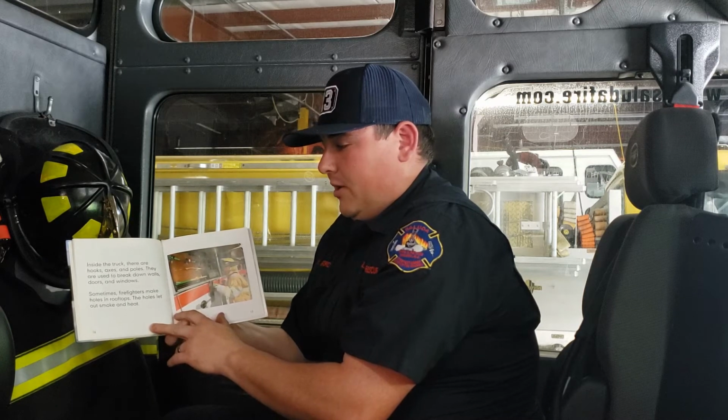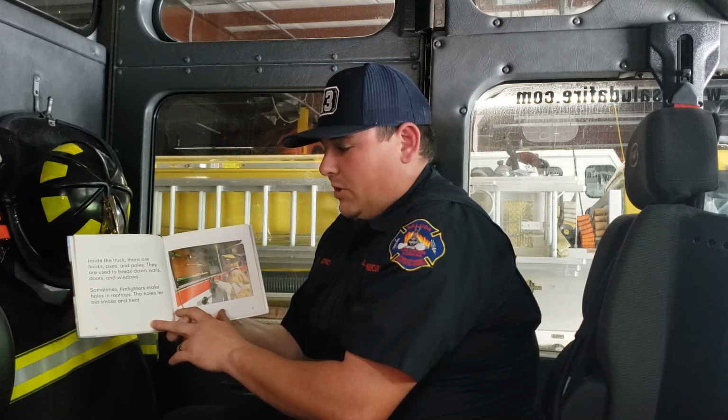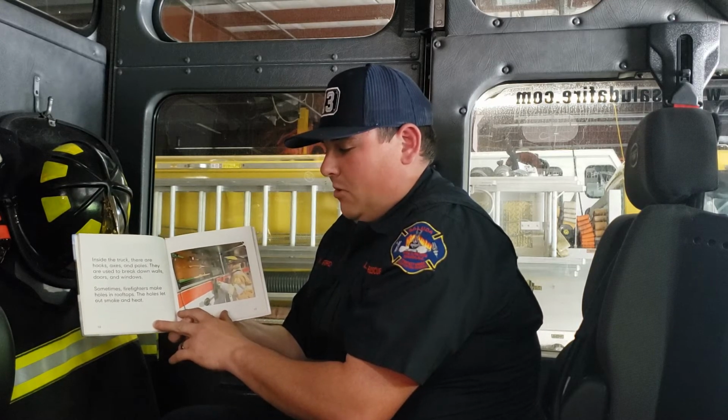Inside the truck, there are hooks, axes, poles. They are used to break down walls, doors, and windows. Sometimes firefighters make holes in rooftops. The holes let out smoke and heat.